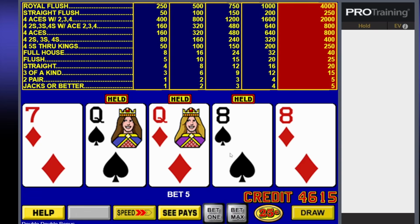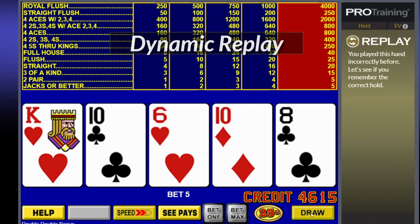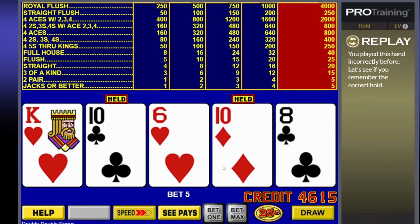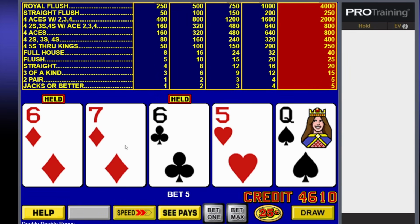Here we will go with the two pair again. Try to get the full house. We're going to get one day. I mean, we got one, but we had to break it up, so that wasn't really fair. Here we'll hold the 10s. It's the same hand. 6s here.